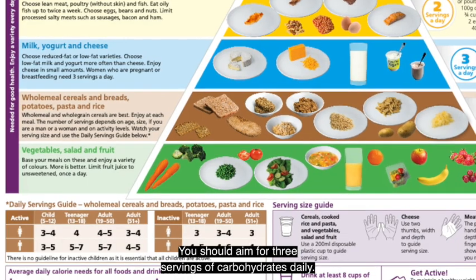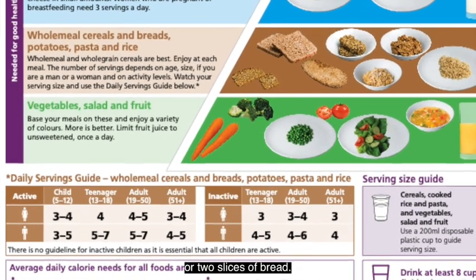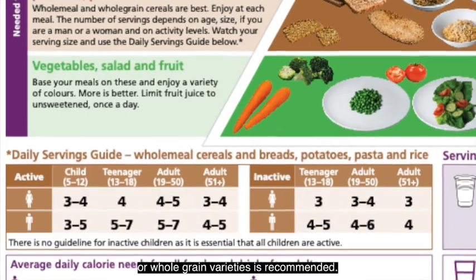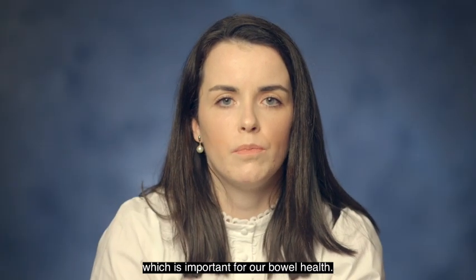You should aim for 3 servings of carbohydrates daily. A serving would be 2 medium potatoes or 2 slices of bread. In general, choosing wholemeal or whole grain varieties is recommended. They are better for our heart and they provide fibre, which is important for bowel health.